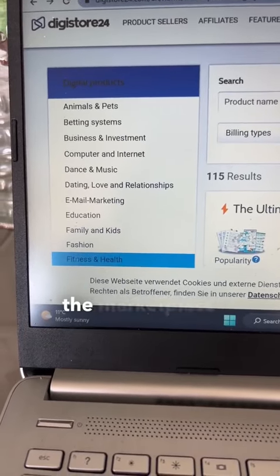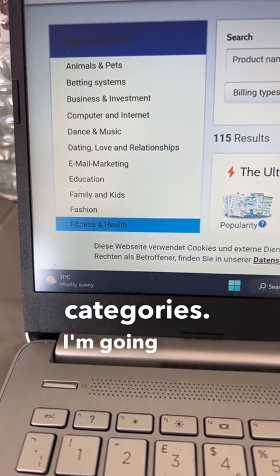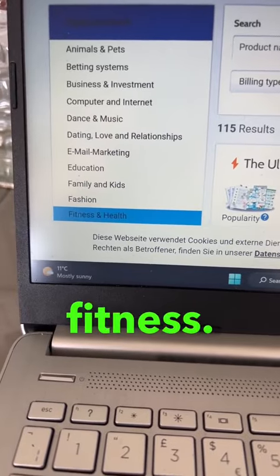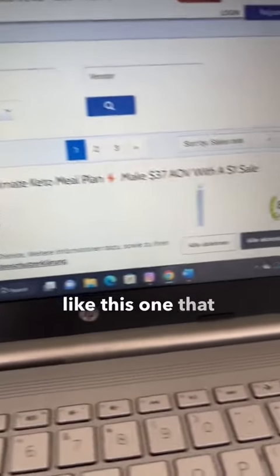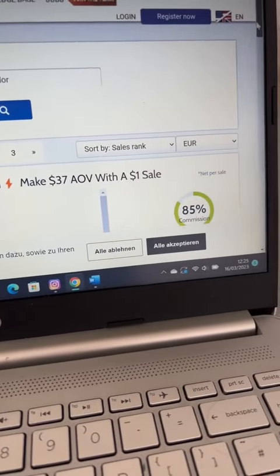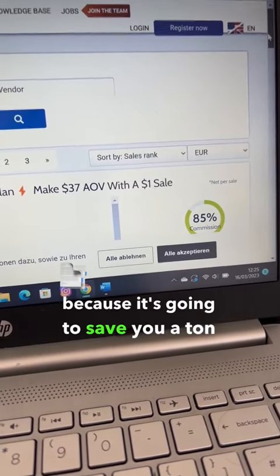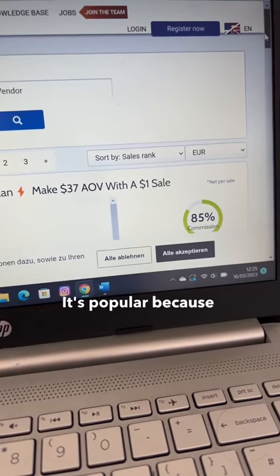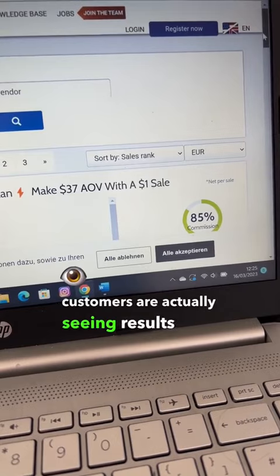Then head over to the marketplace where you can select any one of these categories. I'm going to go with this one, health and fitness. Then we're going to find a super popular product like this one that has a high commission percentage. You want to select a super popular product because it's going to save you a ton of time, and it's popular because other affiliates are promoting it and customers are actually seeing results with it.